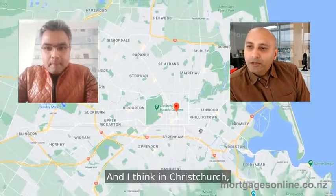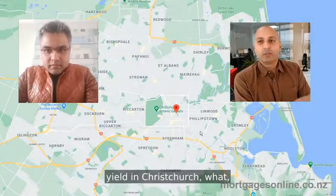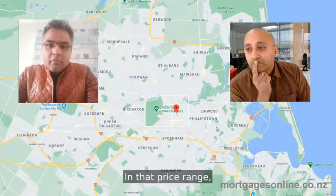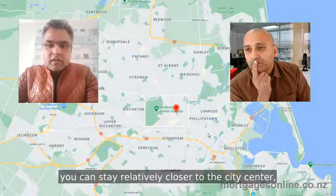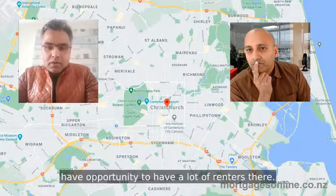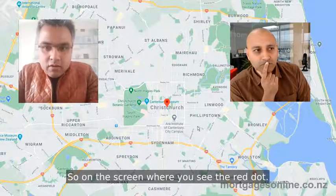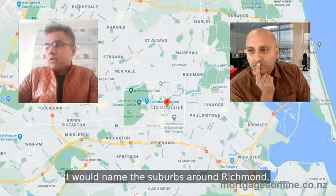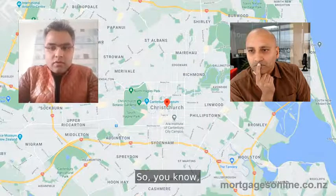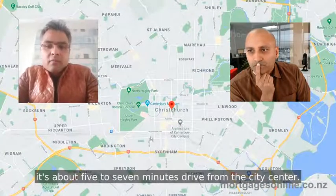And in Christchurch, where would you suggest if you're looking at that 4 to 500 grand mark to get into a place with a good yield? What would you suggest to start looking at? Well, in that price range, from what I've seen through my research, you can stay relatively close to the city center. So you can stay quite close to offices and have the opportunity to have a lot of renters there. I see Christchurch pretty much in circles. On the screen, where you see the red dot, the first circle I would name the suburbs around Richmond, Sydenham, Riccarton, and St Albans. So, all 4 suburbs on 4 different sides. The first circle is about 5 to 7 minutes drive from the city center.